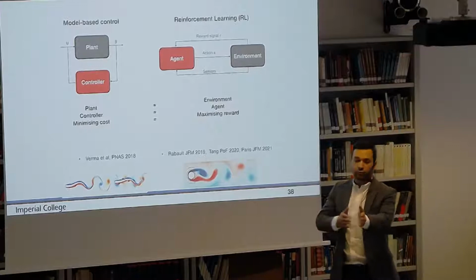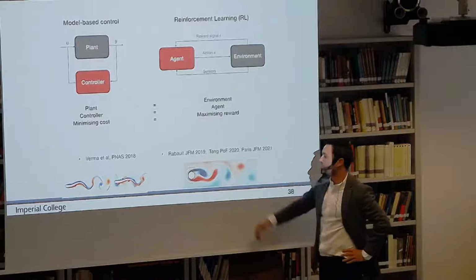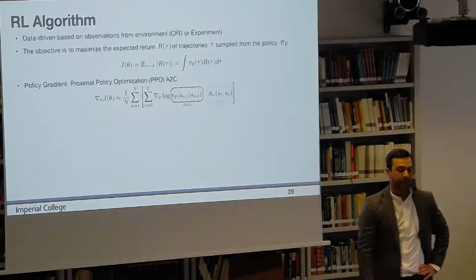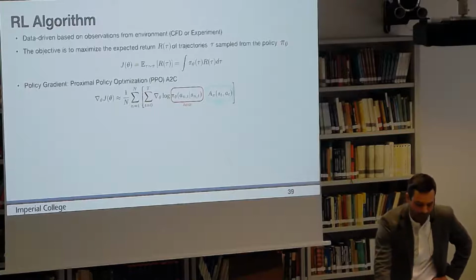And actually in the last 2 years, we have seen some of these applications in the case of full observability for drag reduction for the cylinder case. I will use an off-the-shelf RL algorithm. It's called an actor-critic approach. Why is it called an actor-critic?